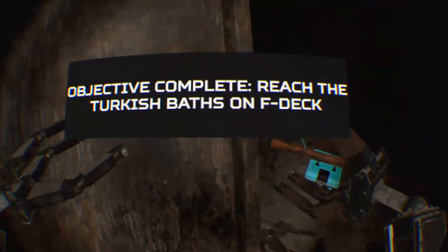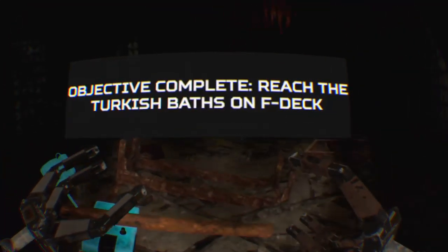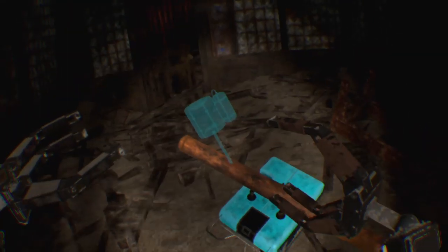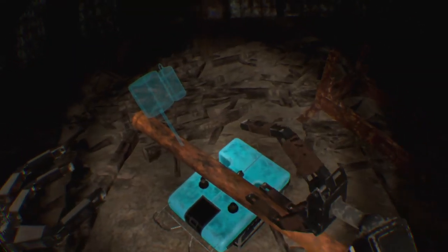I'm in the baths now. I can see the ROV here pinned under a pipe. Great. You'll need to get into position and attach the flotation bag to the pipe. The flotation bag is in the Predator's storage compartment.